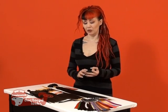The majority of the colors are going to be the same in terms of their generalized description. So a number 1 is going to be a jet black. That's a blue-based black. Number 1B is going to be an off black, which is a brown black. Number 2 is a darkest brown. Number 4 is a dark brown. 6 is going to be a chestnut brown. 8 is going to be a slightly lighter chestnut brown. You have a 27, which is going to be your strawberry blonde.